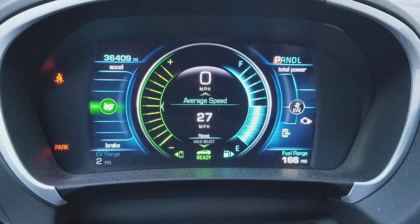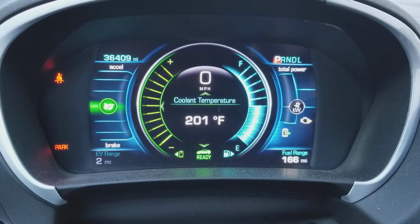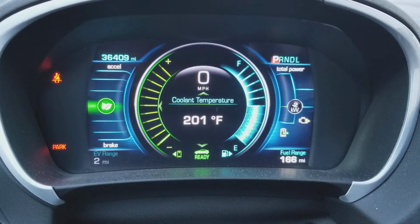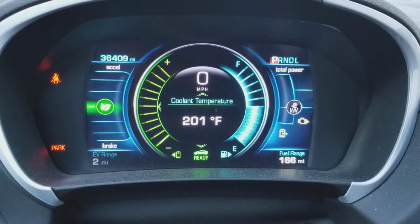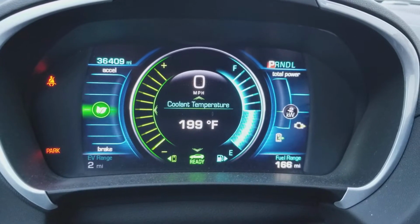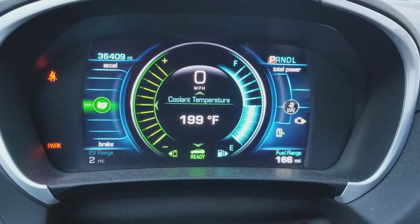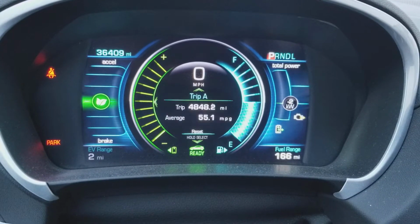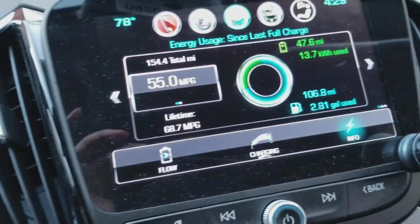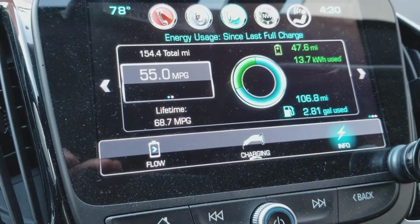Let's see, we talked about oil, we talked about average speed, and the timer I don't really use. Coolant temperature: I've been driving a lot with regular gas, so it's about 201, and it consistently floats between 180 and about 220 roughly if I'm going up a hill. So roughly it's around 200 degrees on average. Miles per gallon is about 55. I've been getting up to 70 before, but it's just been a lot of driving.